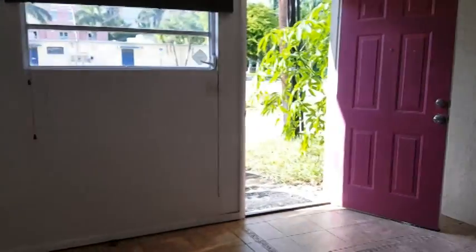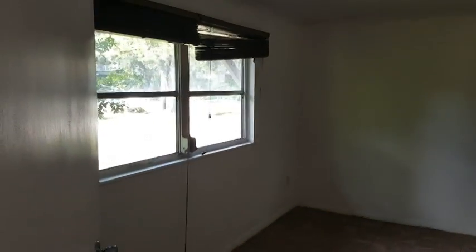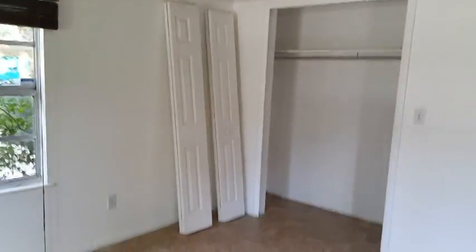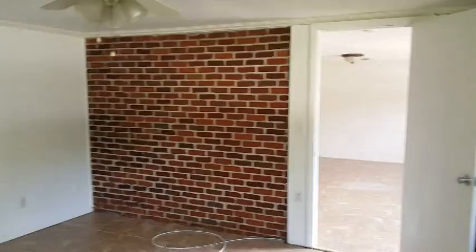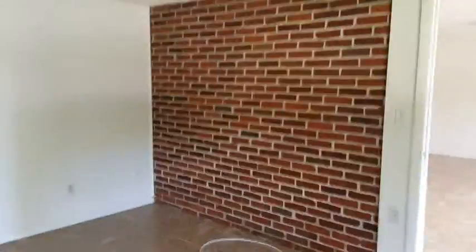Then coming over here is the bedroom. We did some painting in here, so we just had to put those closet doors back on since we painted. And kept the original brick wall over here for a nice accent. So very cute. So that concludes our tour today of this beautiful historic home.